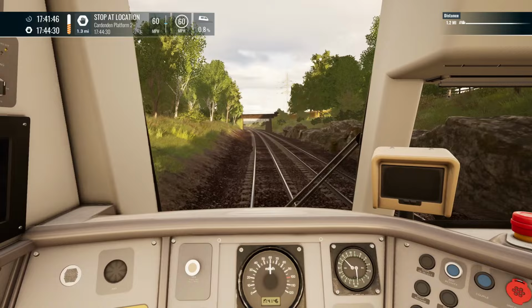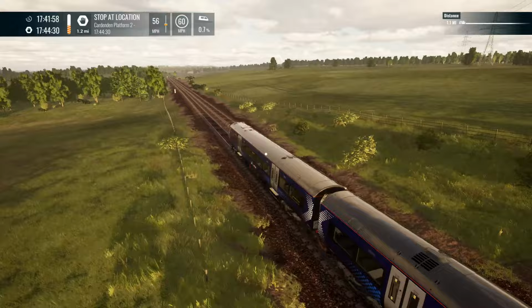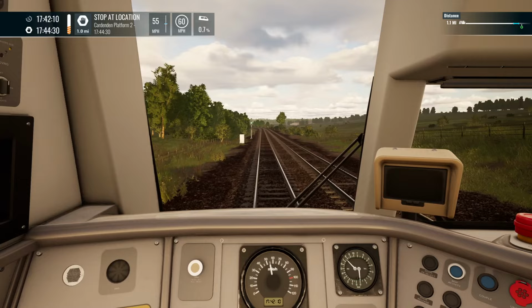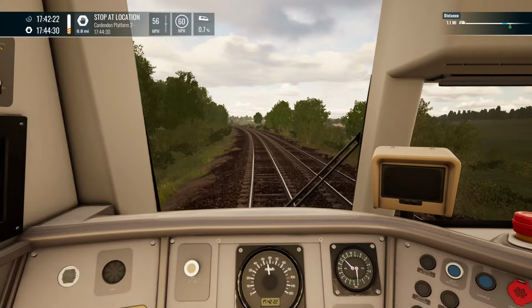Cardenden next. With a 380. Ooh, that'll be nice to see a 380. Who knows what will come next, but certainly don't let Railsimulator touch another UK route until they prove they can fix this one.